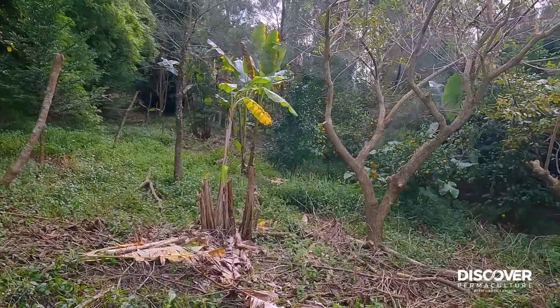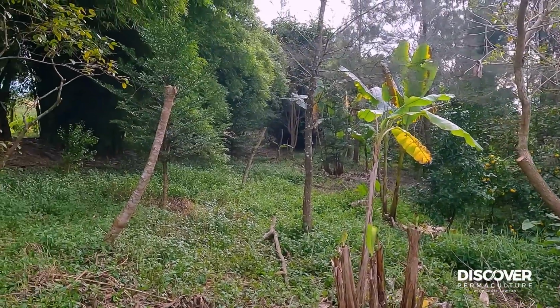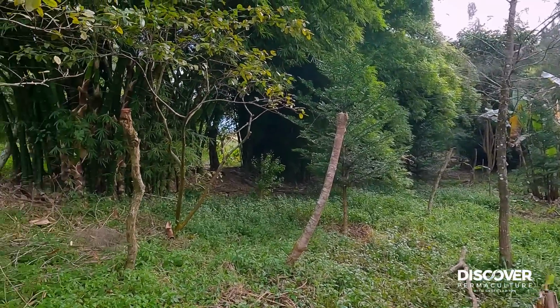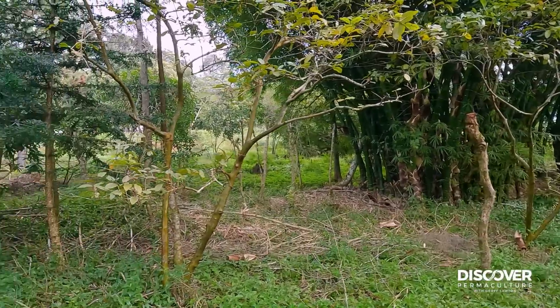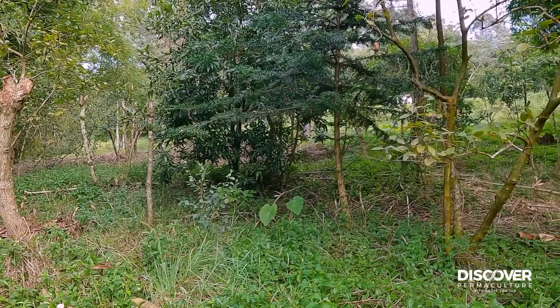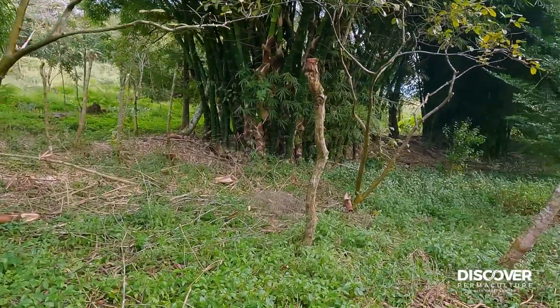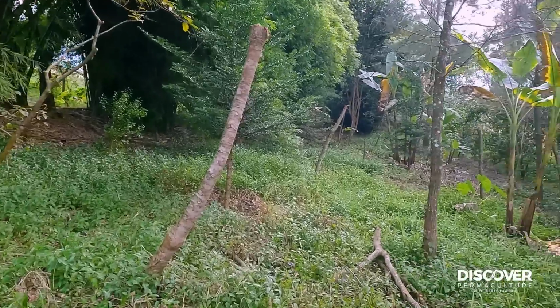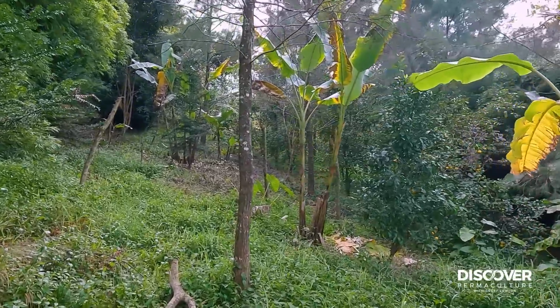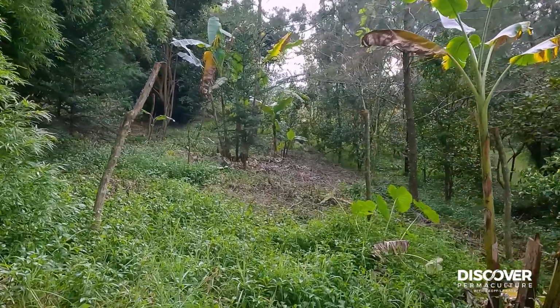So we've got citrus opening up to the sun here. We've got bunya pine. We've got lots of guava. We've got a rose apple back there. There's lots of feijoas. The system's opening. There's lots of bamboo. We've always got lots of bamboo. But this is extensive. It goes for quite a long way. So I'll crunch my way through this area.